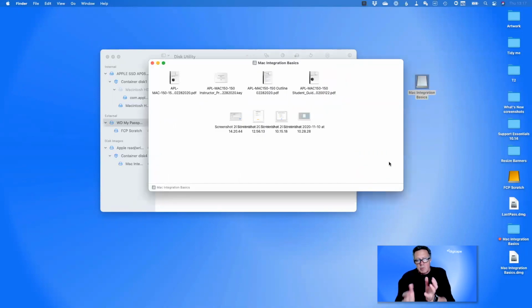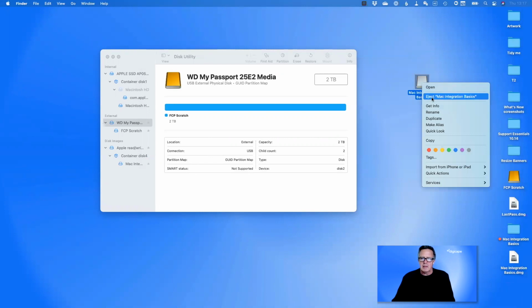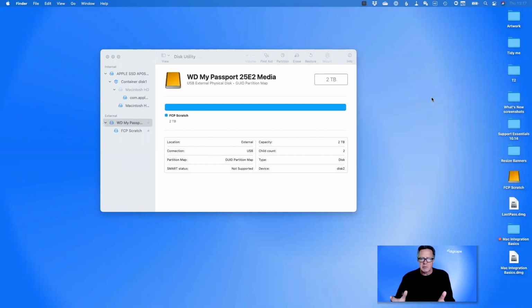So now that we've got a disk image, we've actually got one that we can modify on the fly. Every time we open it up and every time we eject it, it's automatically saved. I could once again delete those files, close it up, empty the bin. And when I eject that, next time I open that, they're my files, they're nice and protected.